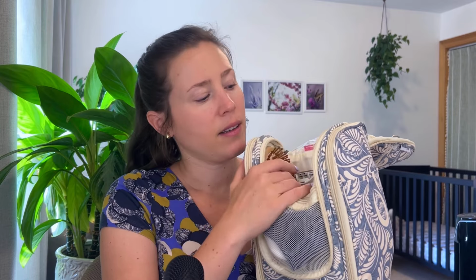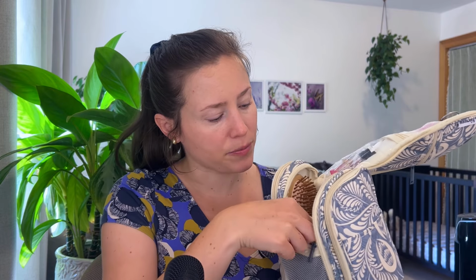Okay, and then we are to this main compartment. I'll start with this though. This is my sleep compartment. So I'm gonna just take everything out and show you. Okay. Is that everything? Yes. Okay.